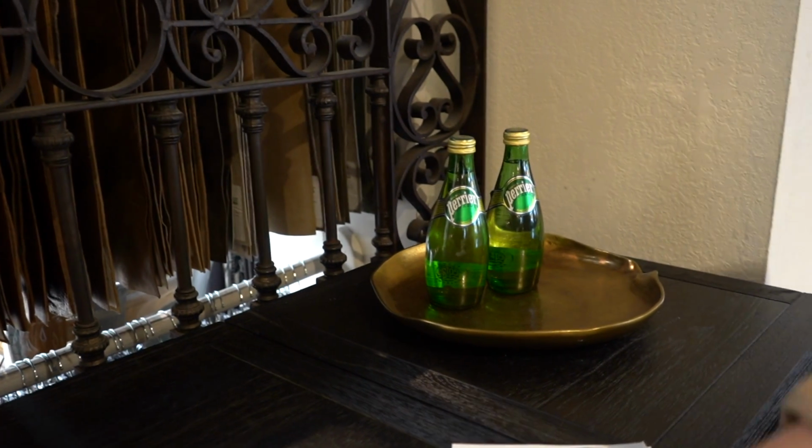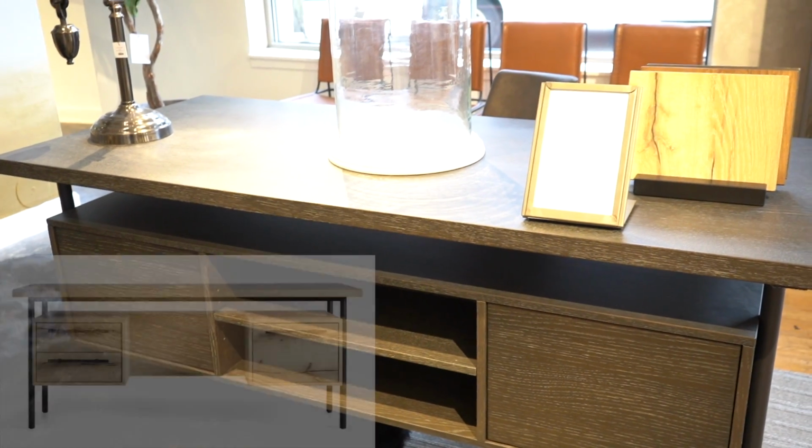Guys, they even have the Perrier here. I mean, if this isn't class, I don't know what is. But I love this plate and I'm gonna buy it. This is the Sullivan desk collection.